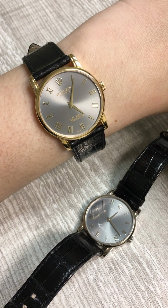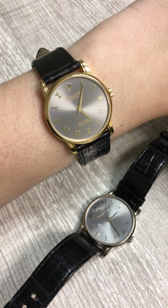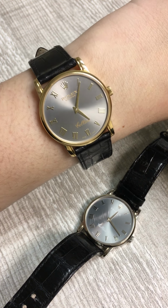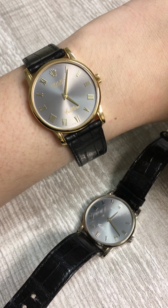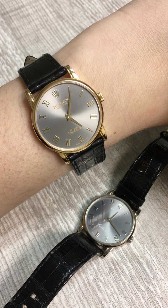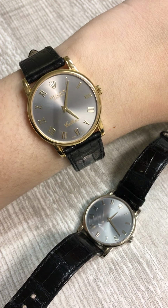Penny here with SwissWatchExpo, looking at two Rolex Cellini men's dress watches. Cellini is the sub-brand under Rolex that specializes in dressy watches, more formal watches. And as you can see, these two are both very simple, plain, formal-looking watches. They make ladies' watches too, but these are men's watches because these are about 31 millimeters in diameter.